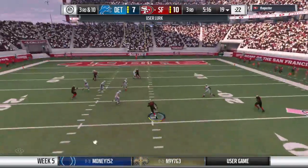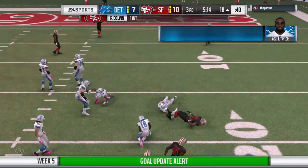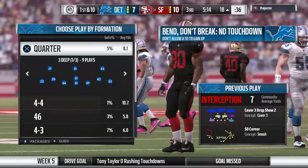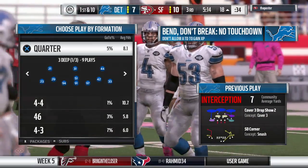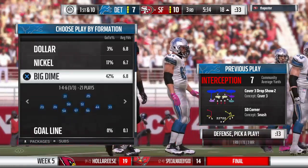And he fires one that's intercepted. A great read, and it's picked off. And he is going to bring this back inside the 20 to the 18-yard line. And the 49ers getting set to trot out there. And last time wasn't pretty. One play and an interception. We'll see if they can do better.